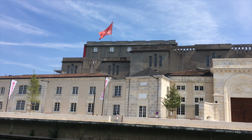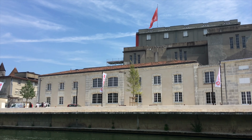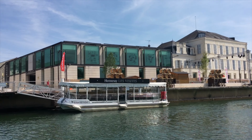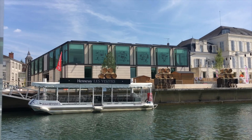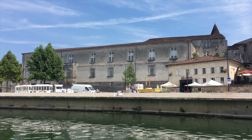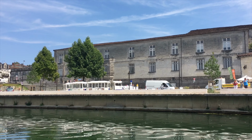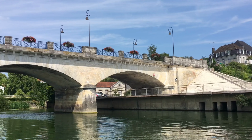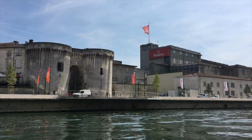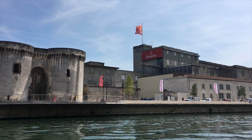If you booked a tour on the internet, you must check in at the reception. You can wait for your tour in the lounge. It's also possible to buy tickets at the reception, if there are any available seats. La Visite Hennessy offers several different tours in both French and English, so be sure to book at the right time.